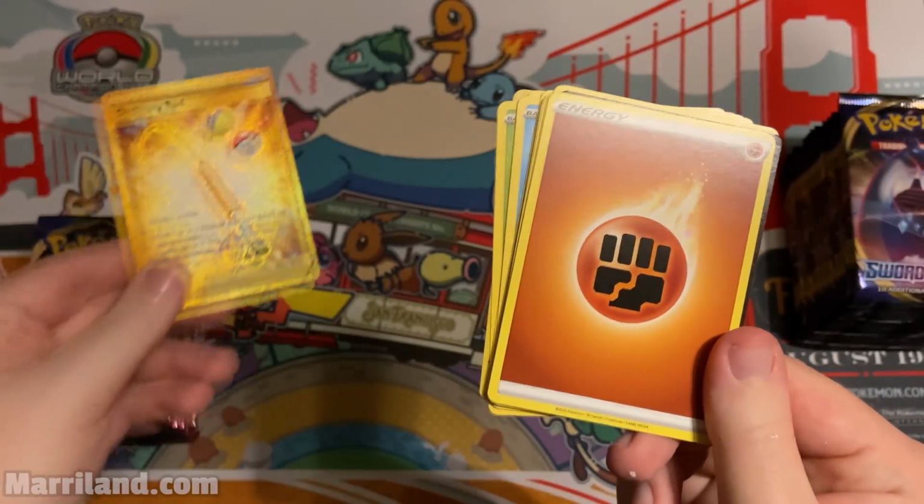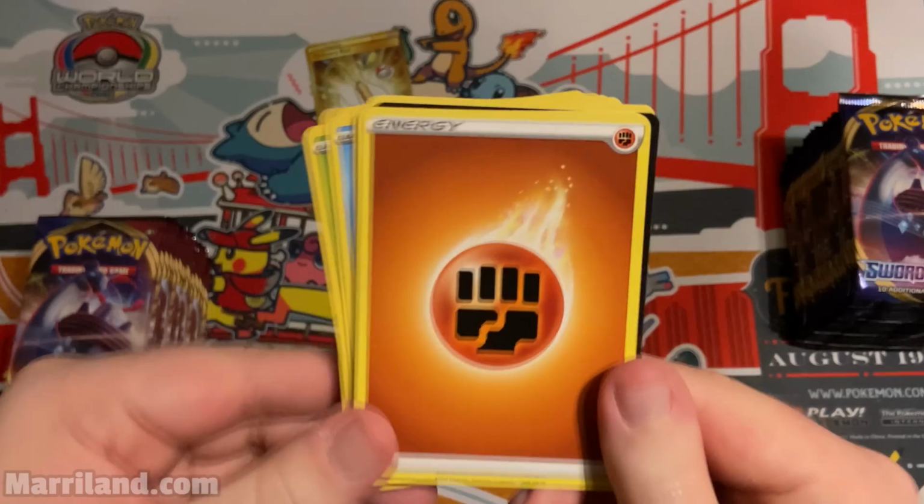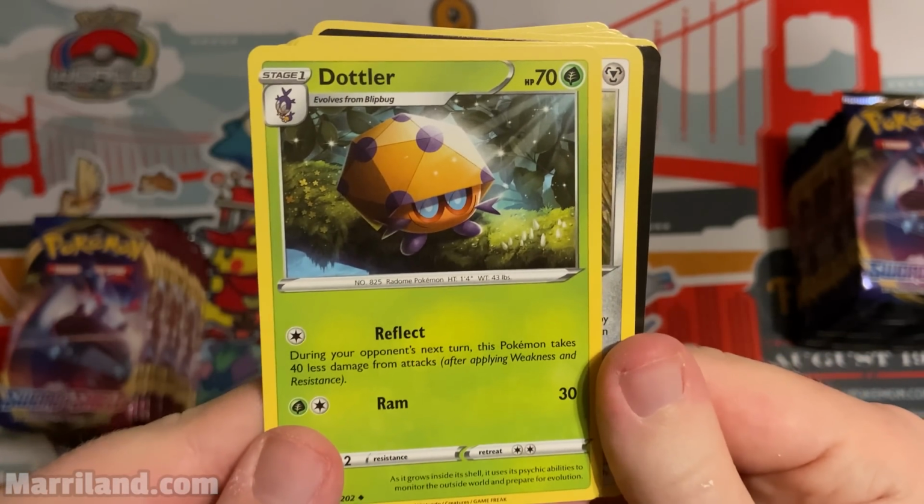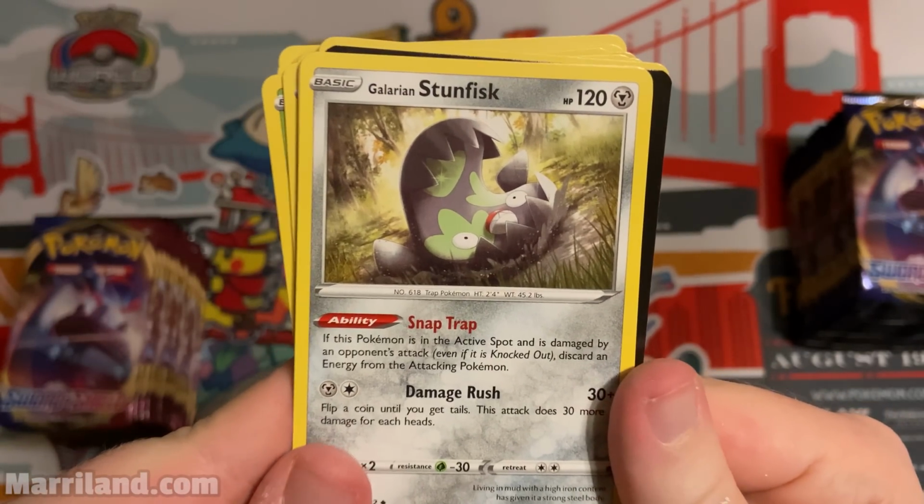Wow, so that's like a gold foil trainer card. That's cool. Those are usually like super duper rare. I don't know if that's the best one to get though. I don't think so, but oh well.